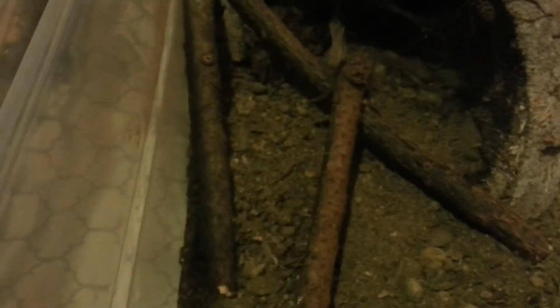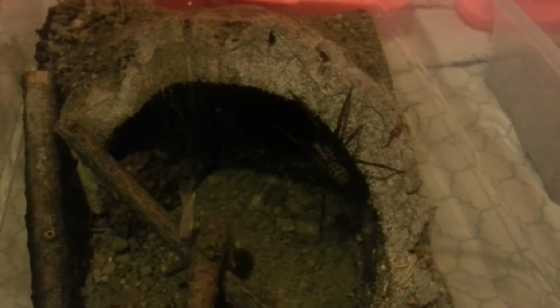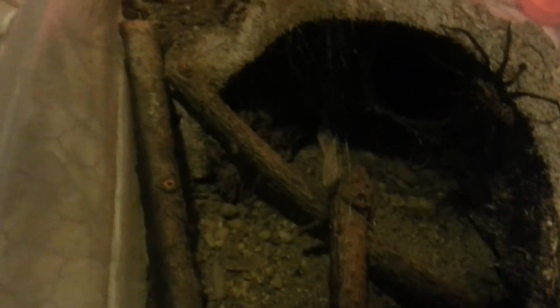Let's move on to my big girl, Annie. All right, here's Annie. She's a big girl. She should eat. She definitely wanted it. Look how pretty she is. Athena's still over here digging hers out.